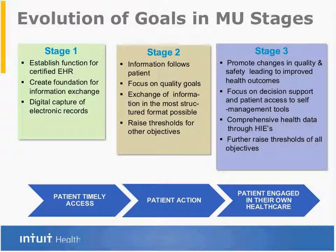The second stage is the one that's about to begin, and it recognizes that patients should be a part of the communications, as evidenced by requirements like secure messaging and view, download, transmit, which we'll cover shortly. More focus is placed on structured information like the consolidated CDA standards and information exchange. This stage also increases measurement requirements from Meaningful Use 1 with a continued focus on quality.